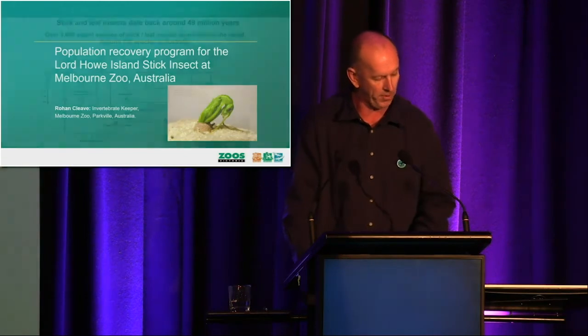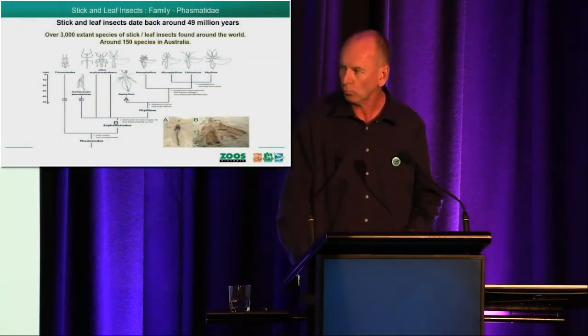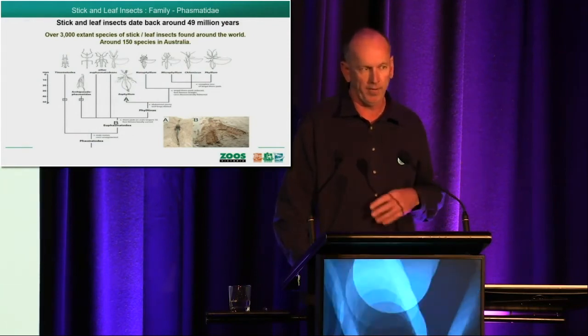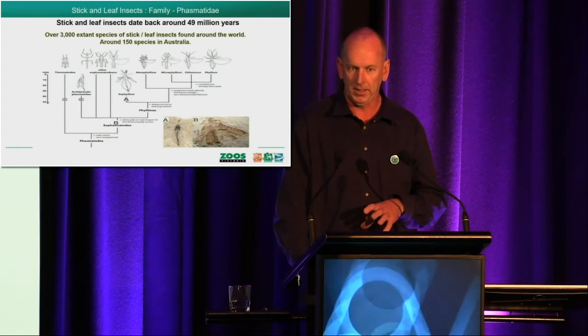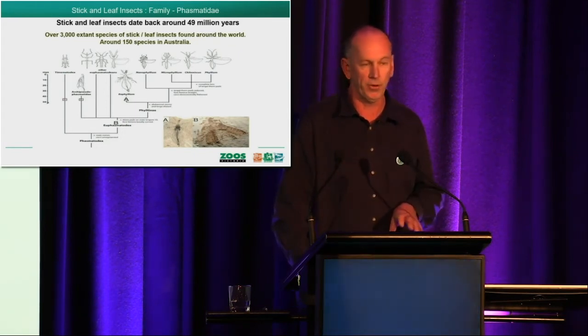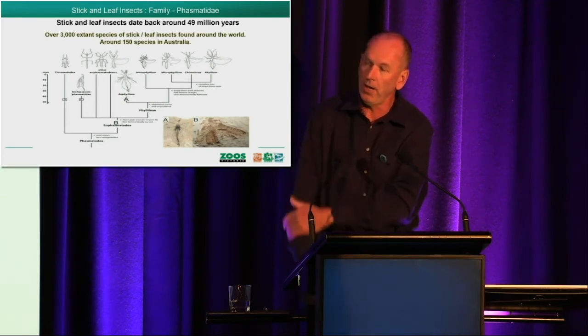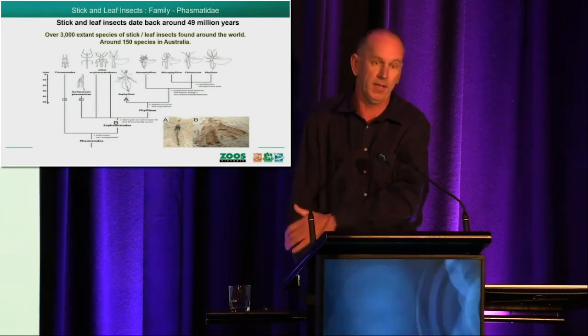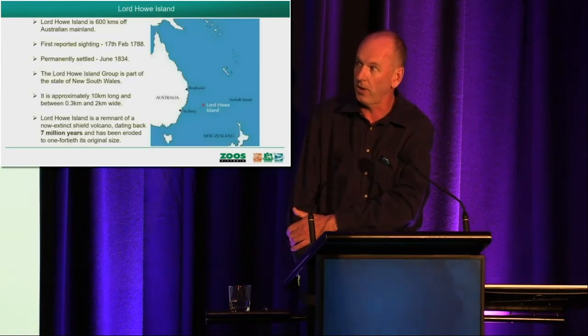So my name is Rowan. I've been working with the species since 2003. So I'm going to cover a lot of area tonight just on the species itself and captive breeding at Zoos Victoria, and we'll answer questions later on as well. There are over 3,000 stick and leaf insect species known in the world, and about 150 species in Australia.